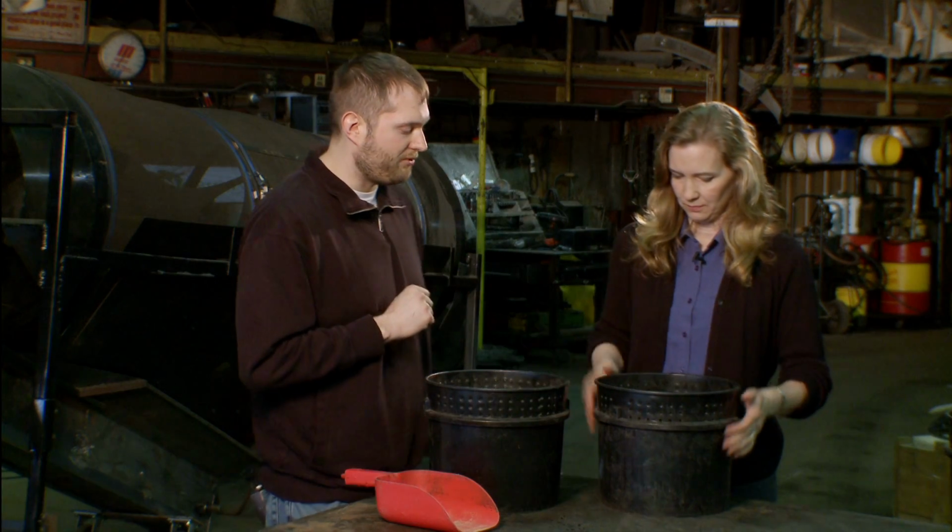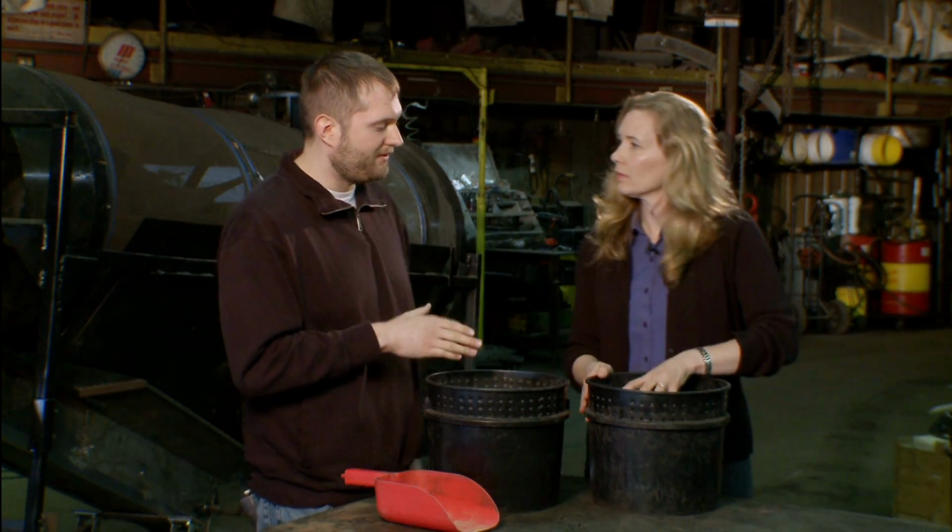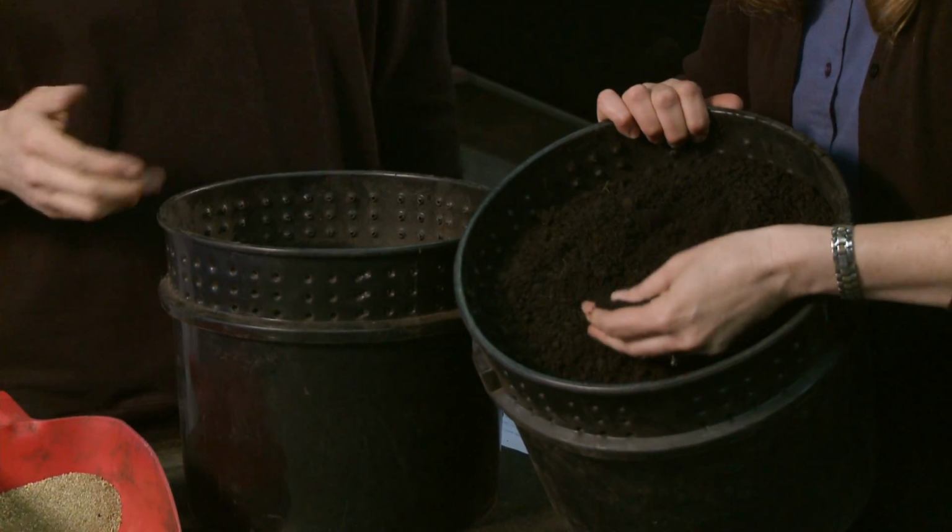What we put in the bucket is just a peat soil that we use. And that's this? Like I said, we try to get that locally. We actually get that one in Austin. But that's just a pure peat soil.